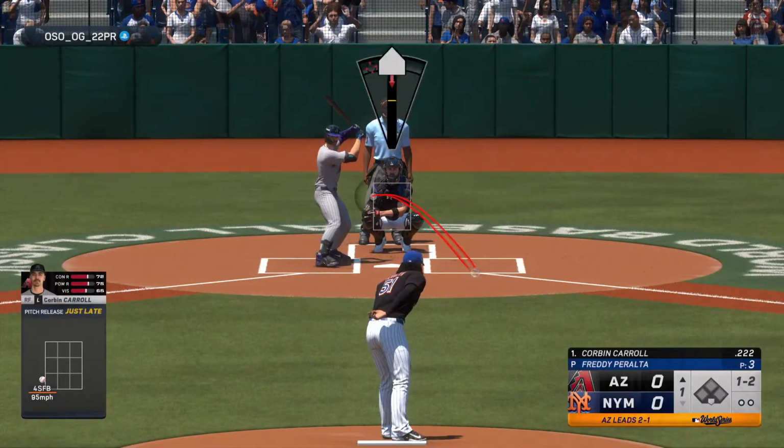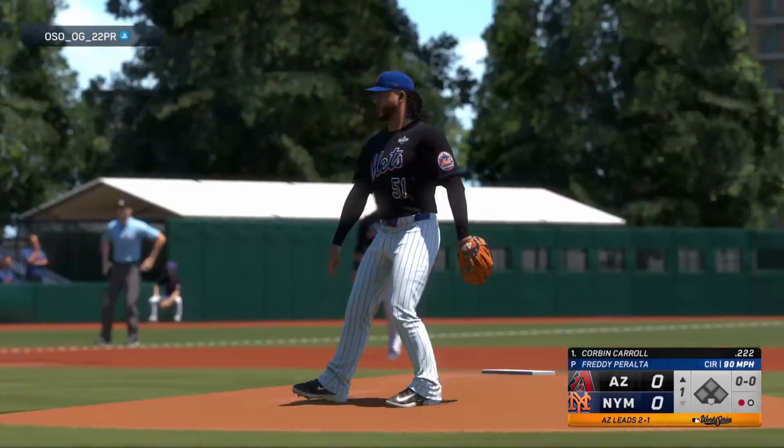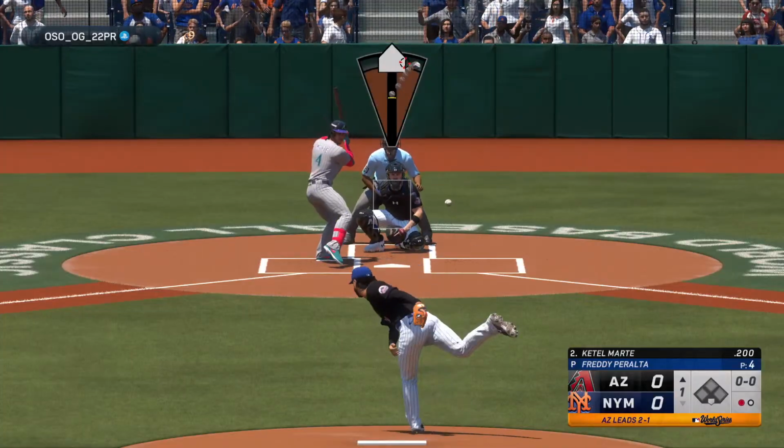I think it's very important to establish the inside part of the plate early. It sets the tone for the rest of the game. Swings and misses, and one gone. Ketel Marte up to the plate.